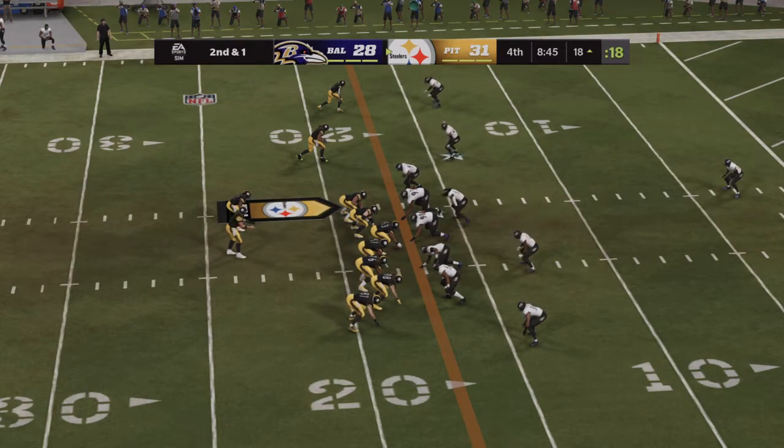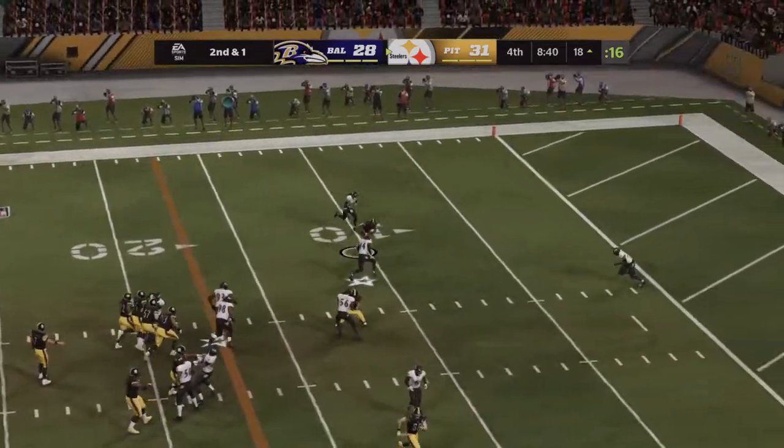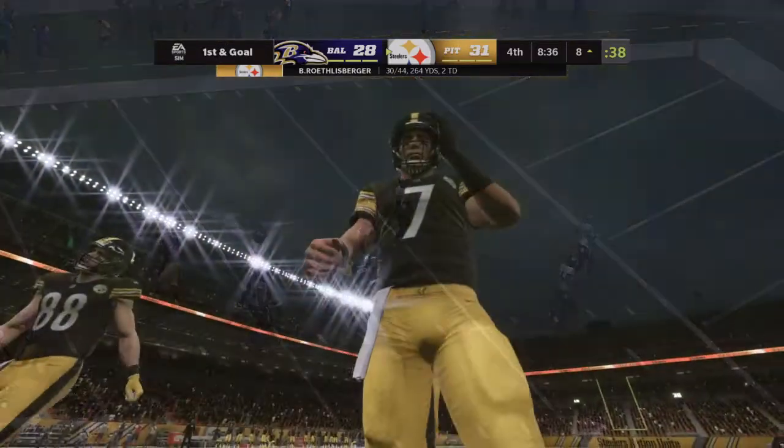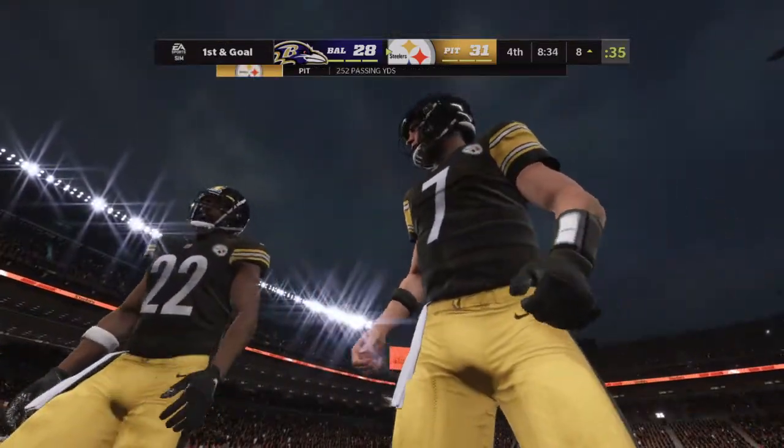The previous run, good for 9. Here's 2nd and a yard. He'll look to throw. He gets this one to Johnson, and the Steelers are going to have a 1st and goal as he's taken down at about the 8-yard line.